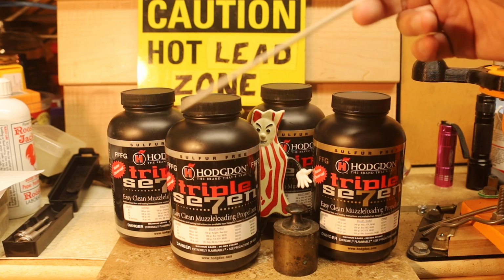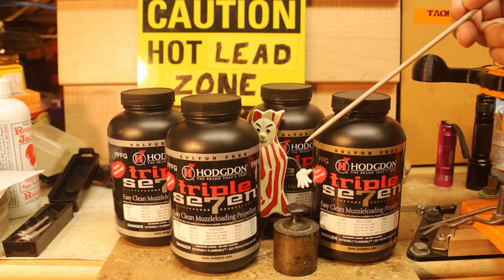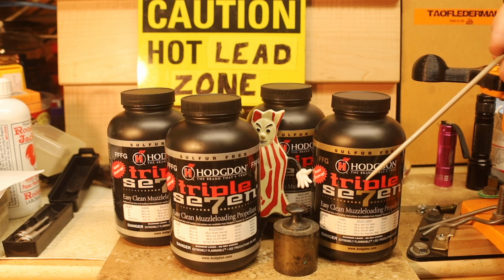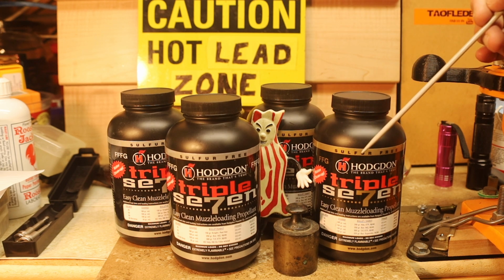Now, I just got these four from Midway USA, and I believe it was like $33 a pound, so it's a little bit on the pricey side, but that's what powder is going for now if you can find it. Turns out that you can load, say for example, 250 45 Colts with 1 pound of this powder. So with four, I got enough to load 1,000 rounds. That'll keep me shooting for a little while.